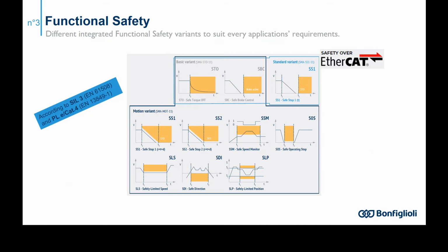With the integration of a functional safety encoder, it's possible to achieve performance level E, category 4, and SIL 3 respectively. It's also possible to use the functions requiring a speed information without encoder. In this case, a lower performance level and safety integrity level is the result, which for several applications will still be good enough based on the risk assessment.